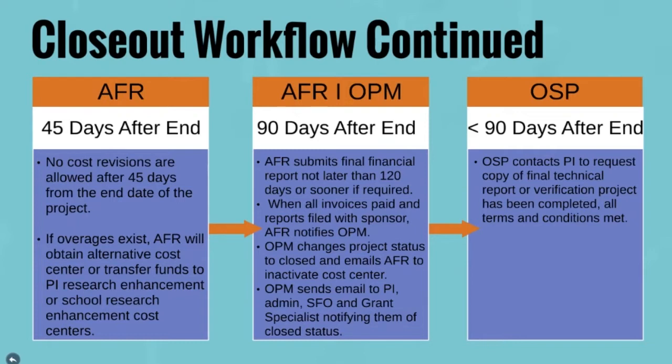I tend to send them about 2 weeks to a month before they're due, and it lets the faculty member know that they need to submit their technical report. And we'll follow along behind to make sure we have copies of those, because we do have to have those in our file for audit purposes. They do need to be part of our complete record.